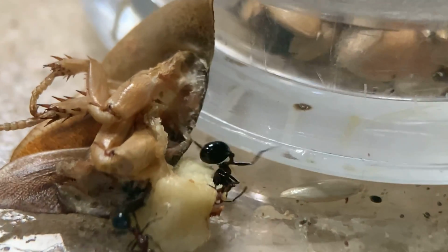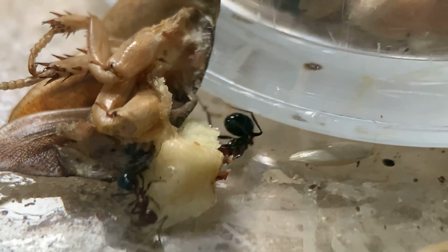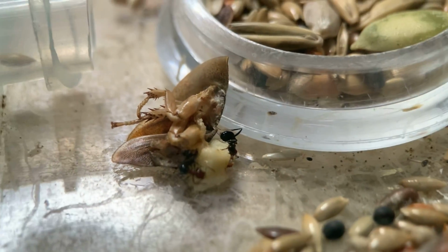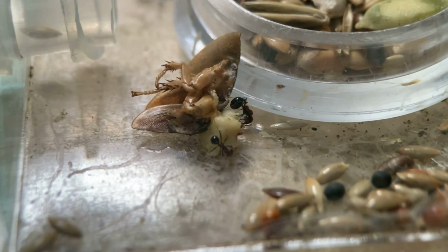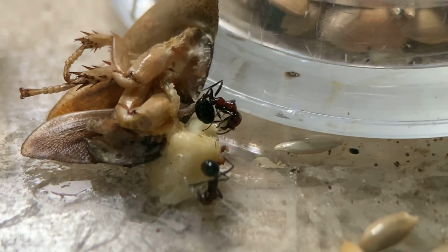And as you can see here, this is all dried up. I would normally look at taking this out, but these guys clearly don't mind hacking at the solidified inners of the cockroach, because obviously I've cut it in quarters there. Such a mess. They're so messy. So I'm probably going to leave that in to let them still keep hacking at it if they choose to.